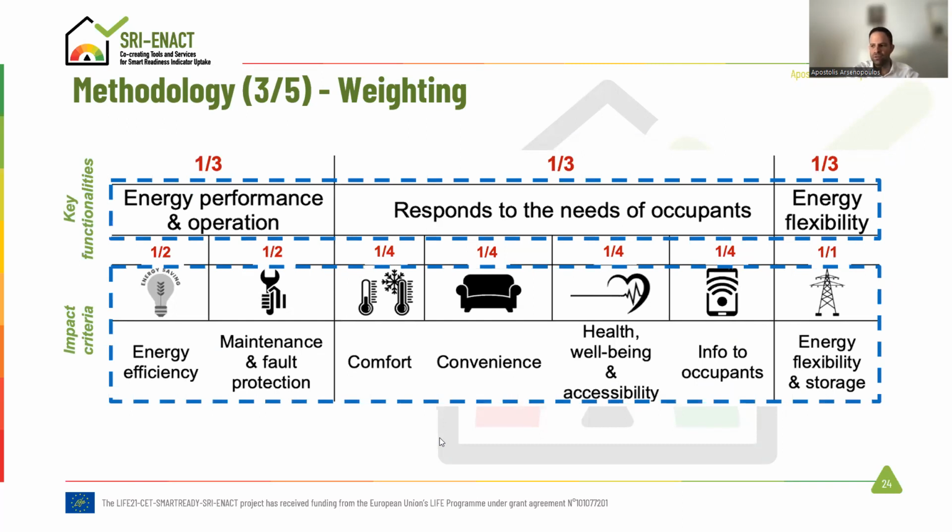So we move on to the weightings. We need to assign weighting factors to the technical domains, the impact criteria, and the key functionalities. To assign the weighting factors to the impact criteria and the key functionalities, it's quite simple. It's the equal weighting method. So we have 3 key functionalities, and 1/3 is assigned to each. Of course, this is something that can be tailored and adjusted per case. This is the general guideline that the European Commission has rolled out, and we use it the way it is. So we have three key functionalities, and 1/3 is assigned to each of them.